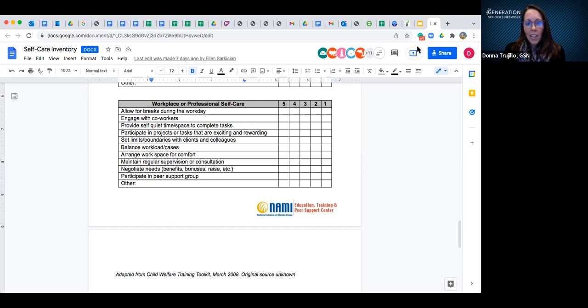Something interesting that I just realized is I did this with a group about a month ago, and at that time my workplace or professional self-care was one of my highest, and in rating myself today, it's actually probably my lowest area. So that's a sign, looking at this a month later, that things have shifted and I may need to go back to this rubric and do some work around these areas to bring back that piece and even it off a little bit. So does anyone need additional time?